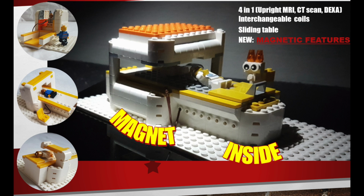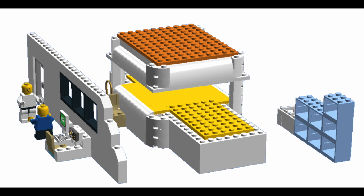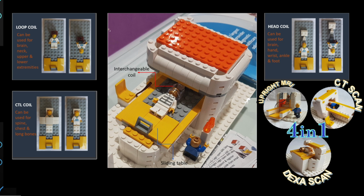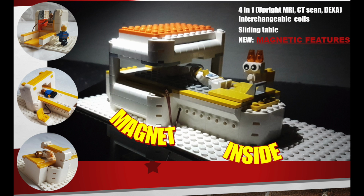And the other project is Open MRI. An MRI machine performs magnetic resonance imaging. The build does a nice job explaining how the machine works, which may also give patients comfort as they look to use these in hospital settings. The build can be reconfigured into other different scanners, including an upright MRI, CT scan, and DEXA scan. While this project isn't one of my favorites, it's great to see more STEM projects make it through to the review round, so we'll have to wait and see how it does.